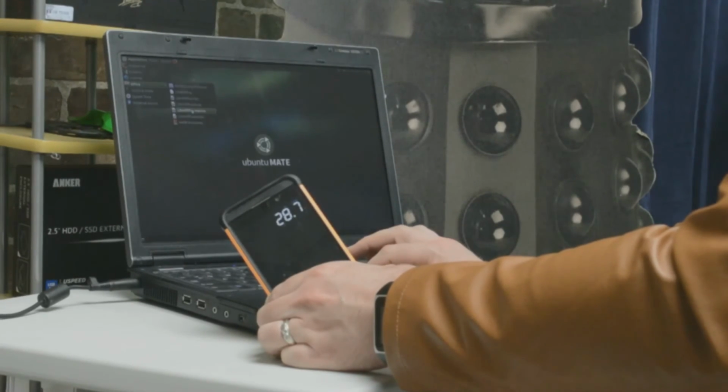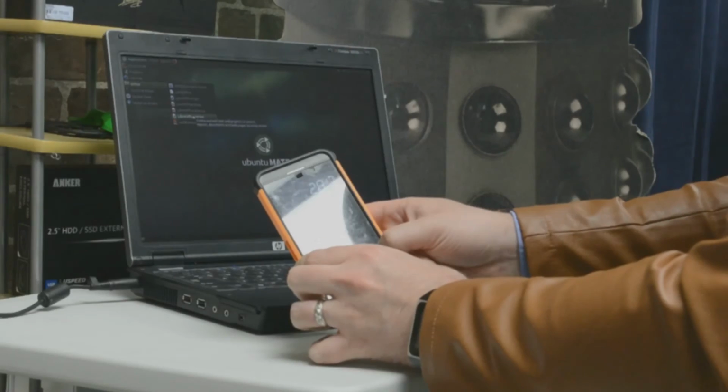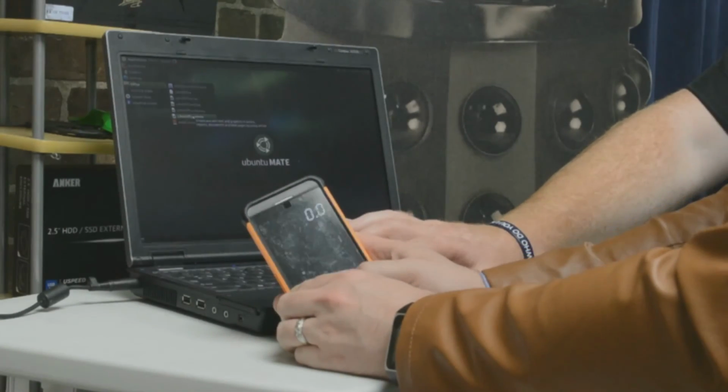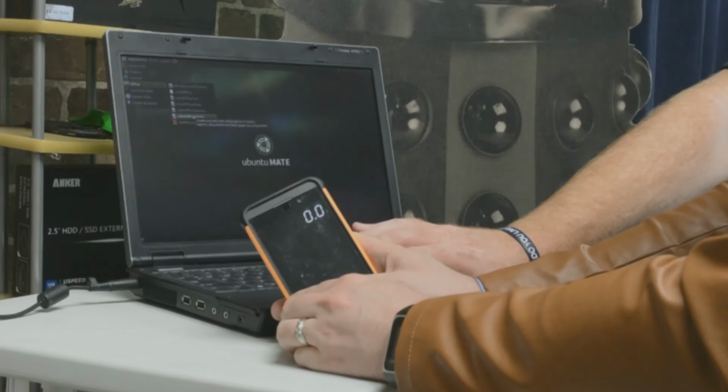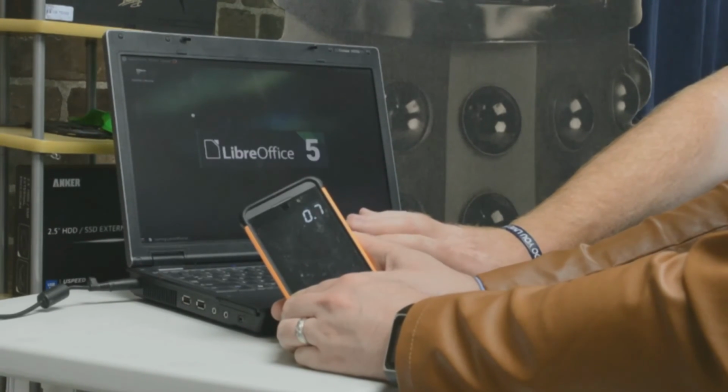All right, let's bring up LibreOffice Writer. You ready for it? What was our time on the other computer? 11.3 seconds. 11.3 is the number to beat. 3, 2, 1, go.